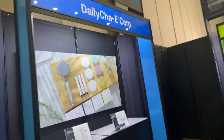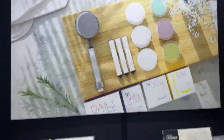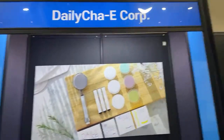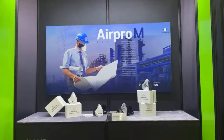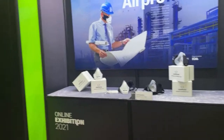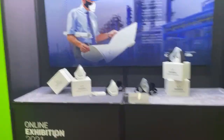Over here, this is by Daily Chai Corporation. So they have a sediment filter for the shower filter. And they also have antibacterial water purifiers. Once again, guys, it's something I need to get. Okay, so over here, this is by Daehyun Tech. So this is something that if you are owning a company that has to do with construction or anything that you would need an air purifying mask for, it's really going to help with that.